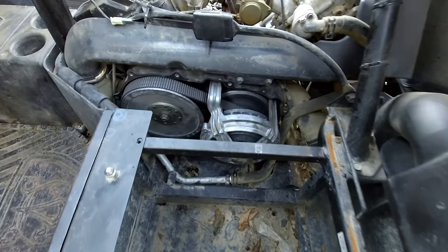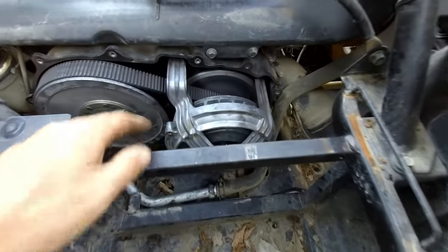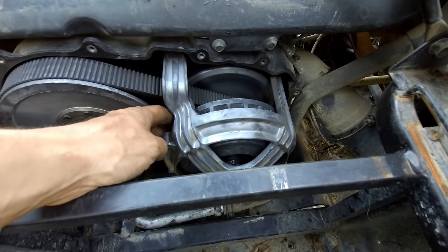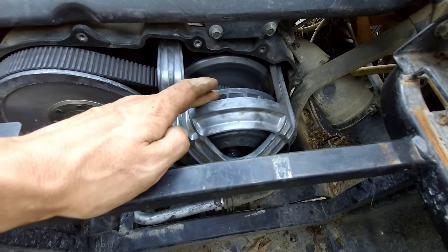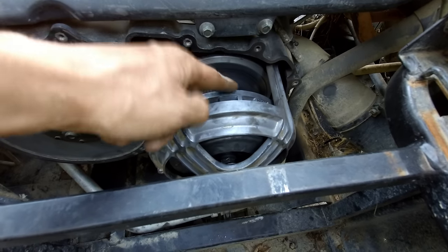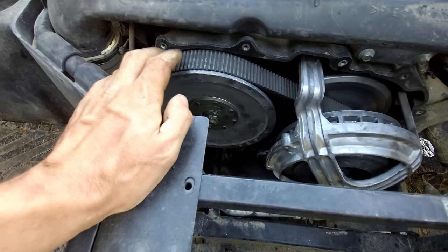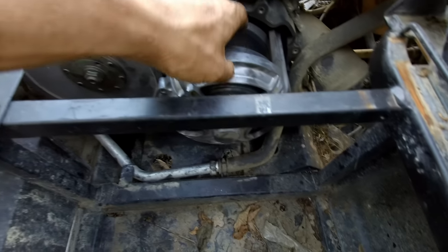All right, so I've been messing with it for a little while here, kind of off camera. This is what's going on. This here is the primary drive clutch. And the way this thing gears itself higher is just like a snowmobile. It has weights in it, and once it spins faster, this thing squeezes smaller, and this belt rides higher up into here, and then the secondary clutch gets smaller to give it different gears. So I took this apart.